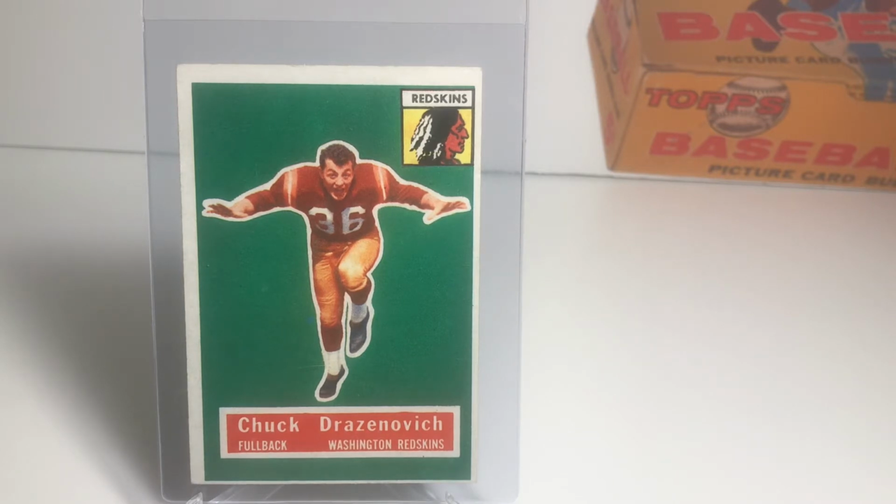This first card is Chuck Drazenovich. This is a short print card because it's the Washington Redskins, and as you may know by now, this is one of my favorite color schemes. I love the dark green background with that uniform color.